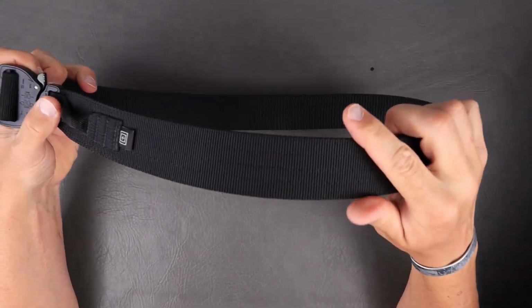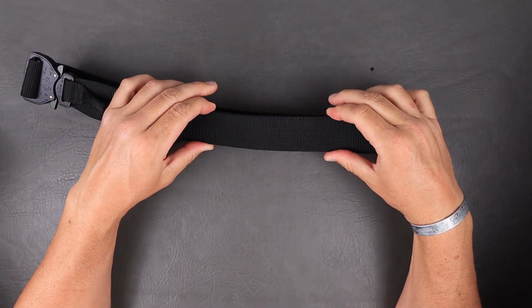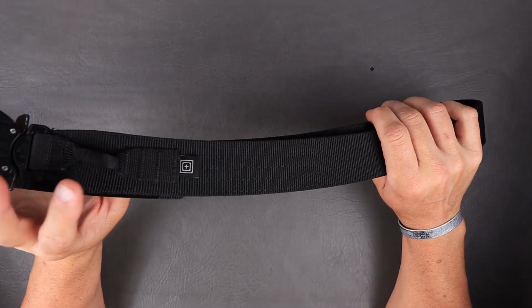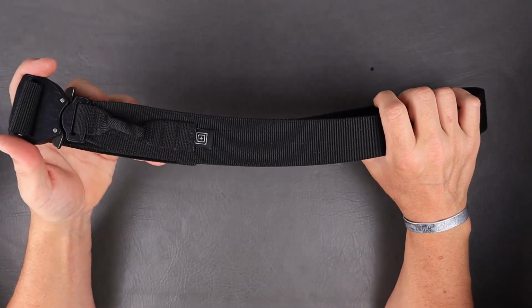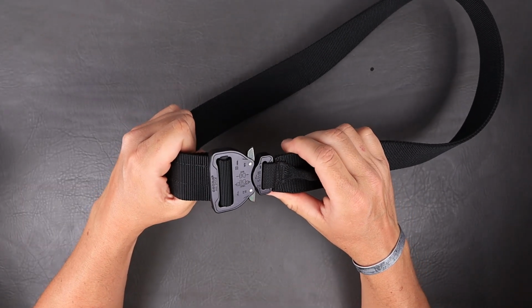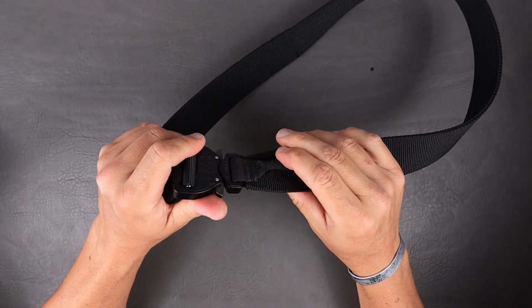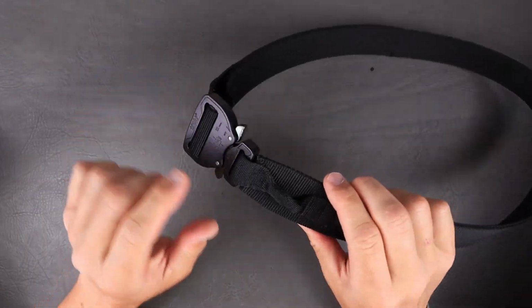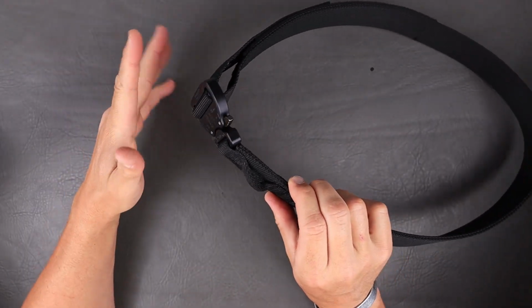Honestly, it's a little bit thicker. So this is like the 1 3/4 inch, whereas the Blue Alpha was 1.5 inches. Not bad overall. The quality of it's good, but it just kind of falls by the wayside because that's just a lot of buckle right there. And even with it set up like this, it's tough to get through a standard belt loop just because of how this is all designed in here.